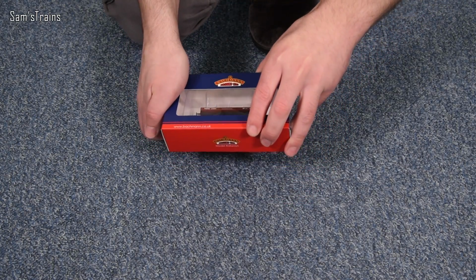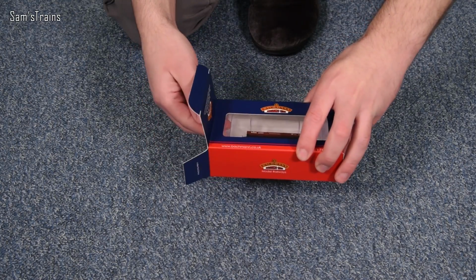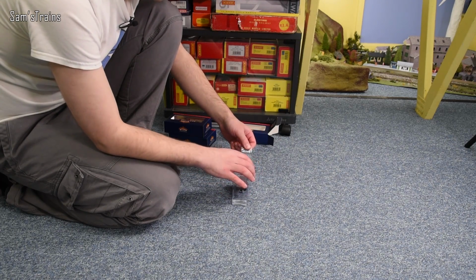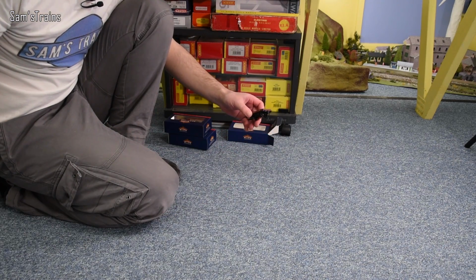Yeah, what do I expect for the price? Well, quite a lot of metalwork, quite a lot of weight. Obviously the detail has to be above and beyond. I think for £4 more than the Hornby ones, sprung buffers wouldn't be unreasonable to expect. You know, we're talking that sort of level of detail. So let's take a look, shall we?